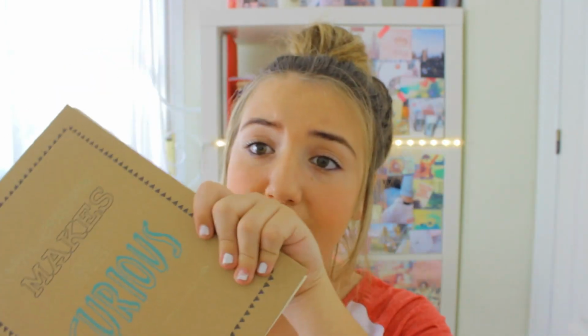Then this notebook, which is super cute. It says tomorrow makes me curious. It just has lines over here. I'm probably not gonna use this for an actual subject because I think it's too pretty for that. Then I have this notebook. It's just pink.